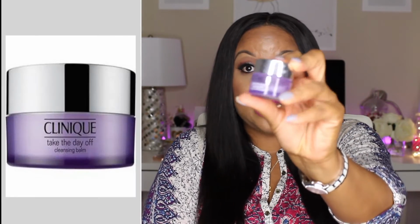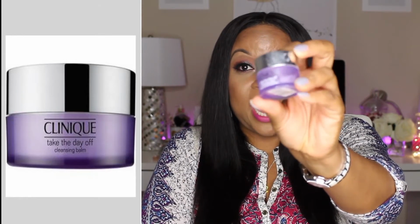I also recently found this Clinique Take Off the Day, and this is a really tiny one because I got it as a sample from Sephora. I think I used my Sephora points to pick it up. This is a cleansing balm that you put all over your face, and it kind of melts away your makeup, and then you use a warm wet cloth to wipe everything off. So this is also good for removing makeup.